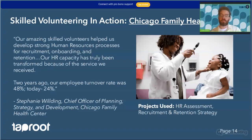They ended up working with multiple skilled volunteers with the goal of building up their workforce through fresh HR techniques and policies. And there's this wonderful quote from Stephanie, the Chief Officer of Planning Strategy Development at this organization, where she says, "Our amazing skilled volunteers helped us develop strong human resources processes for recruitment, onboarding, and retention. Our HR capacity has truly been transformed because of the service we received." And then there's this very interesting stat. Two years ago, our employee turnover rate was 48%. Today, it's 24%. That's a massive improvement from where they were just two years ago.